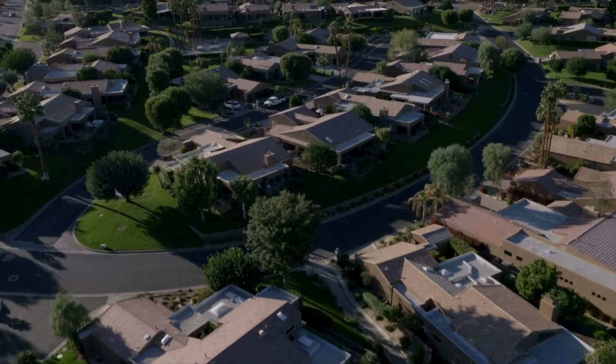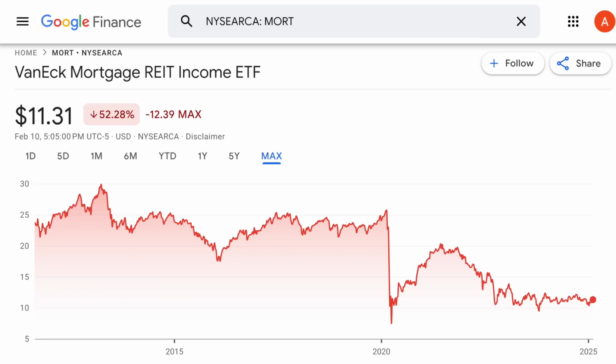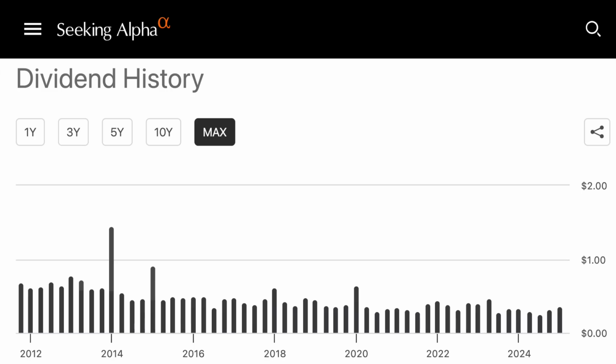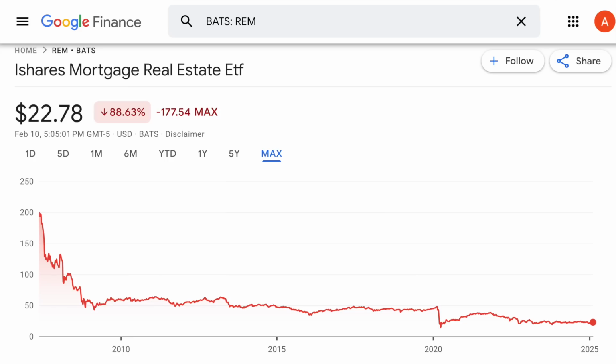One fund that does exist is the Van Eck Mortgage REIT Income ETF, ticker MORT. It has a really bad track record, as you can see, with its share price being cut in half over the last 14 years. Its dividend history has also just been going on a constant downtrend since it launched. But this ETF is better than another one that exists, which is the iShares Mortgage Real Estate Capped ETF. This one has cratered since it launched, and its dividends have also gone down significantly in the last decade.